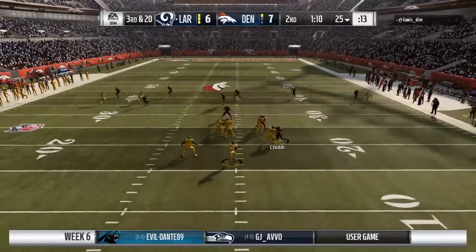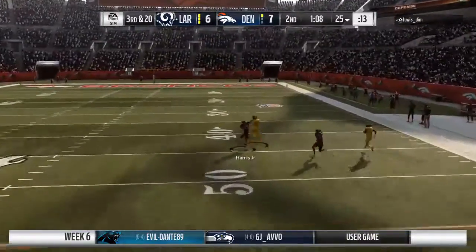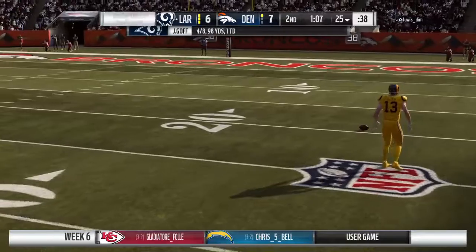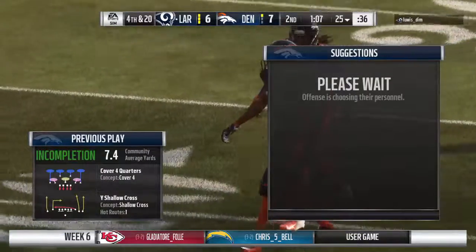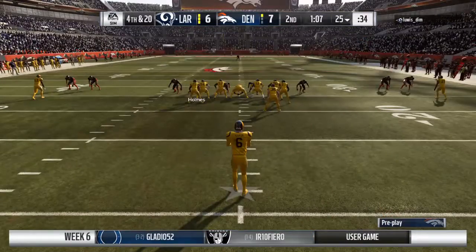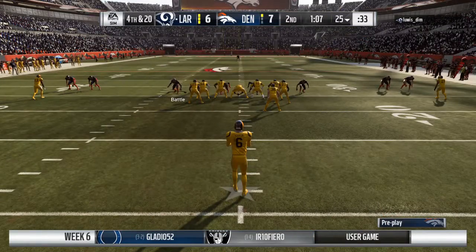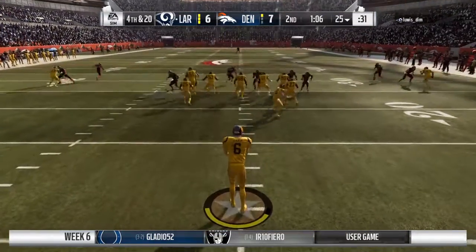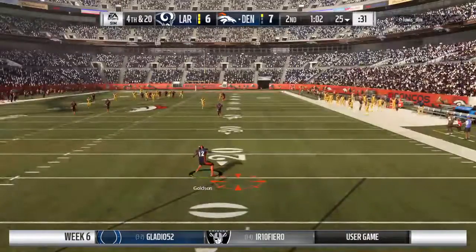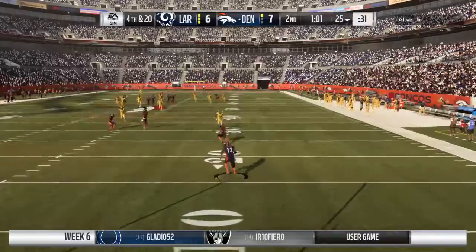A shotgun snap for Goff. He sets to fire deep and almost picked off. I guess the good news for them now, it's 4th down. And based on my math, they've only converted 1 time thus far in this game, so you can see the frustration starting to come out a little bit. 3rd downs, they've been a problem for them all game. They've got to start becoming solutions.